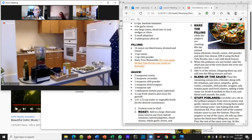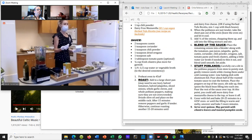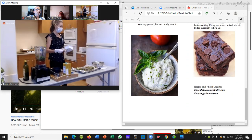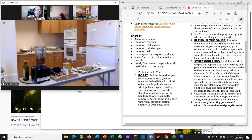Okay, so the extra firm is a different firmness. Get the extra firm because it holds up better, so it'll make a nice crumble. If you get a soft one or a silky one, it'll just turn to mush, to a smoothie type of texture. We don't want that. We want that nice ricotta type crumbly texture. So extra firm for the sprouted.